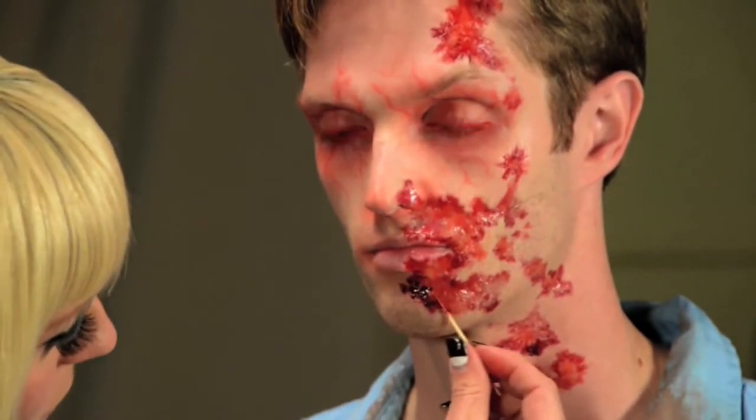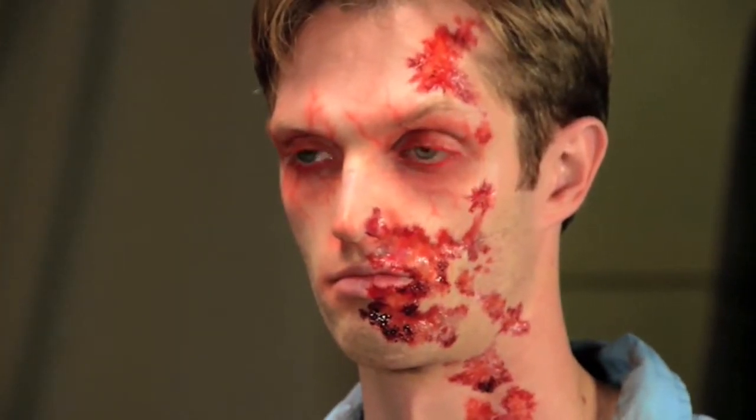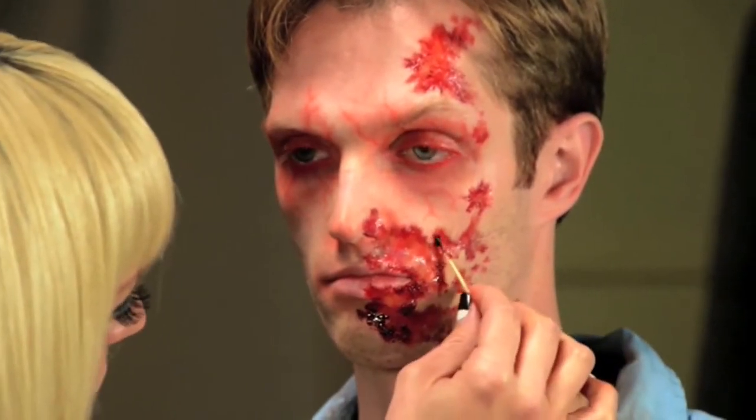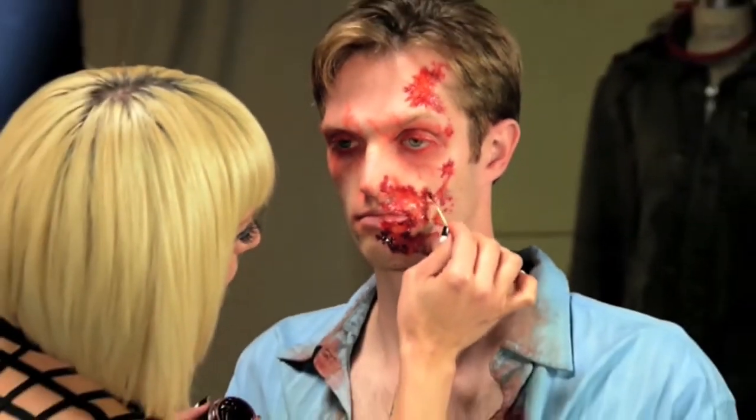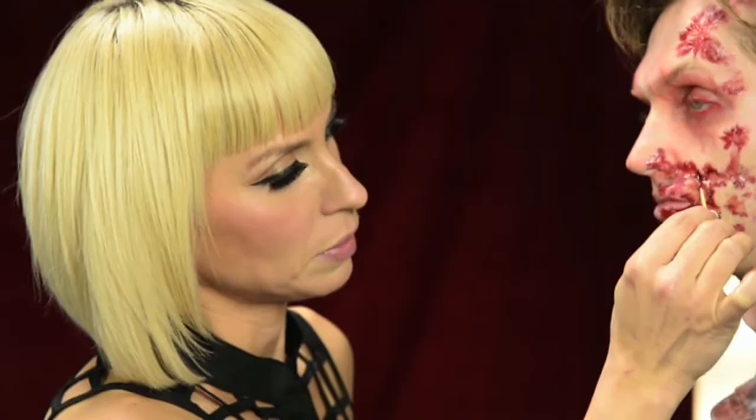All right, as a logical makeup artist, you want to make sure that you're not using runny blood. We're just using this scab blood because we're doing a decay. For an injury that's just occurred, you might want to use something that's a little bit runnier. But for this, we only need to have something that stays in place, that looks like it's barely seeping through.